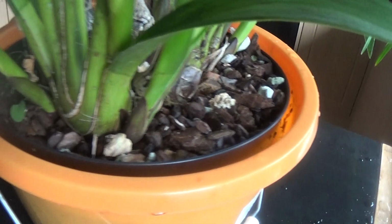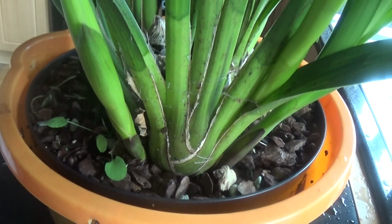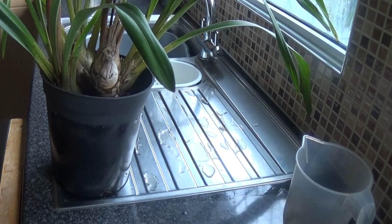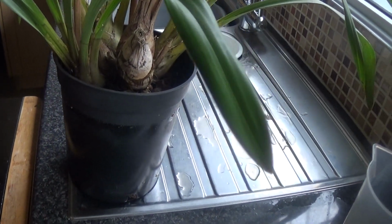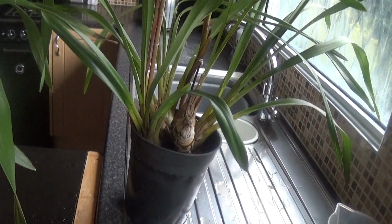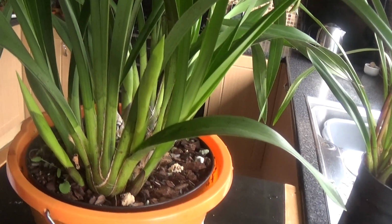And you can see how I water them. I just drop this one, it just fits in a bucket. So I'll just leave it in there for 5 minutes and then put it on the draining board, like I've got this one, so the water doesn't get all over the place. So that's what I'm doing with the cymbidiums, and then I'll put these back into the bath.